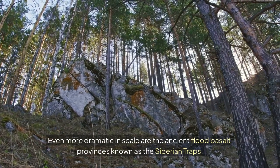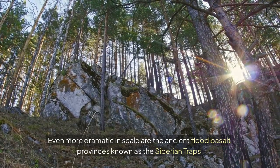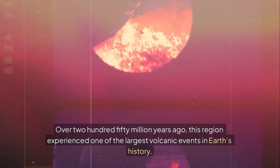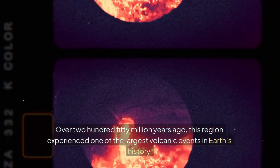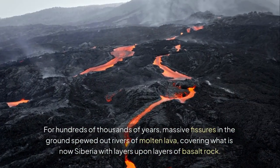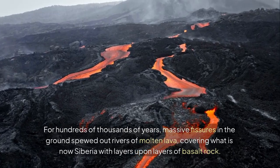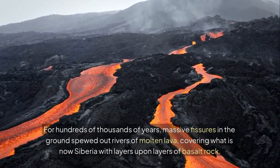Even more dramatic in scale are the ancient flood basalt provinces known as the Siberian Traps. Over 250 million years ago, this region experienced one of the largest volcanic events in Earth's history. For hundreds of thousands of years, massive fissures in the ground spewed out rivers of molten lava, covering what is now Siberia with layers upon layers of basalt rock.